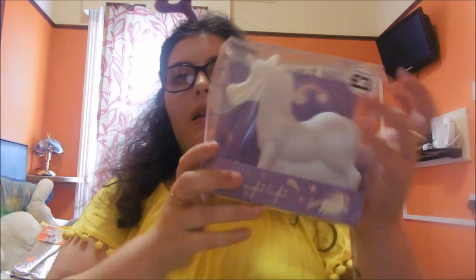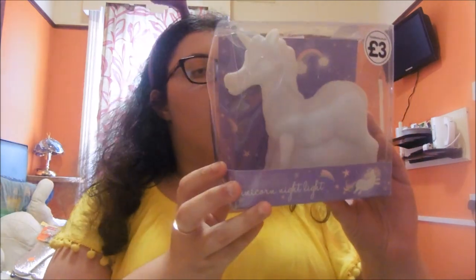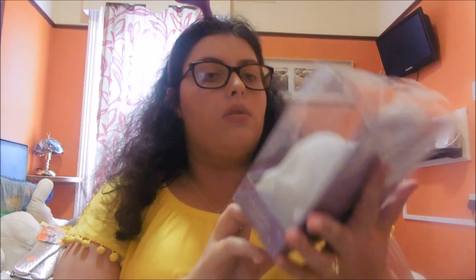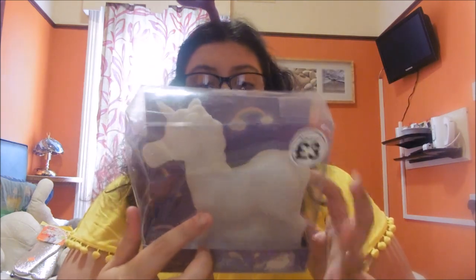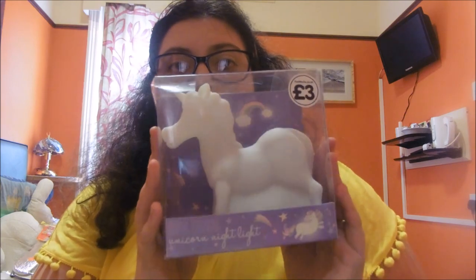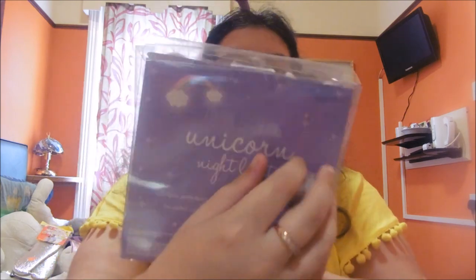And then as well, on the theme of unicorns, not this, which is just a standard colour changing unicorn nightlight, rainbow colours. And this was £3, I thought it was really cool.